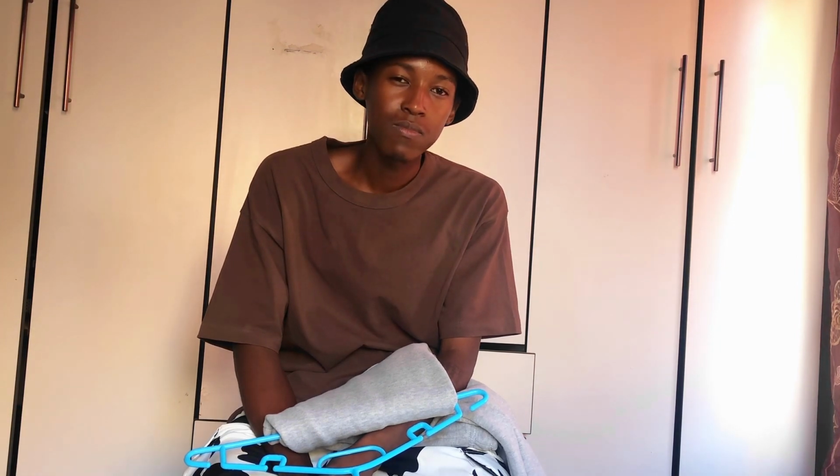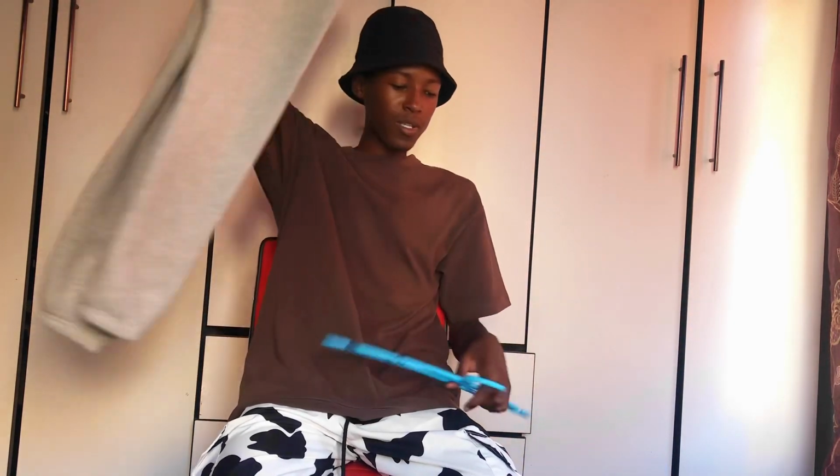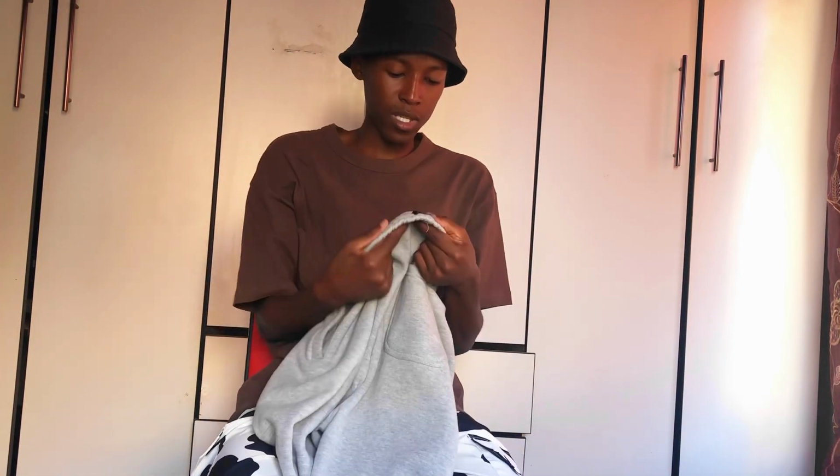Now moving on to the pants, I got these gray sweatpants. Have you guys seen that video that says guys with gray sweatpants? There's something about guys in gray sweatpants. So if you're a guy watching this video, my brother, go get yourself some gray sweatpants, go get yourself some white plain t-shirt, and yeah. Anyway, guys, I got these gray sweatpants in a size extra small, and I love the inside.